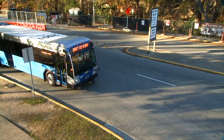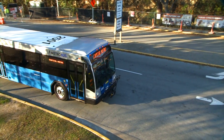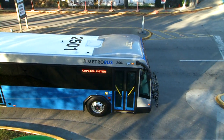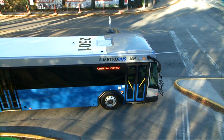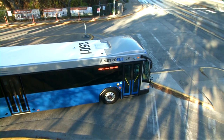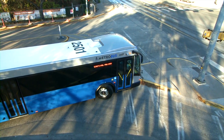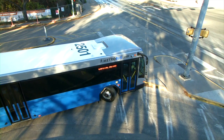Notice here as the bus moves into the turn, the length of this bus, at 40 feet long, cannot clear both the left curb and the right curb at the same time. They're going to have to exercise pivot points. By doing so, this bus will go straight to where the driver is actually sitting on top of the curb.